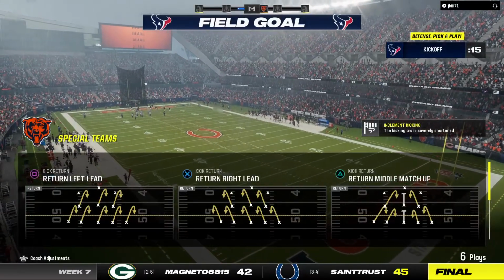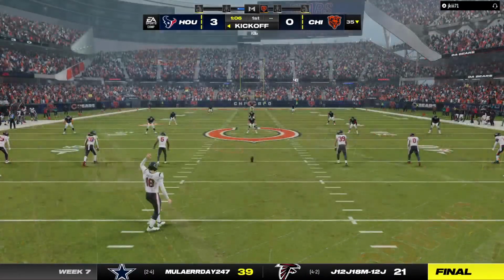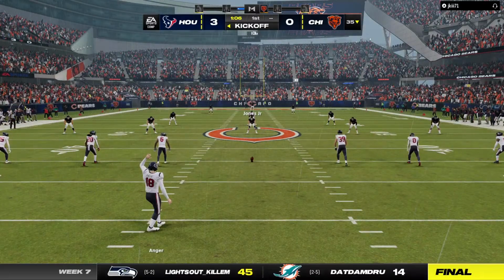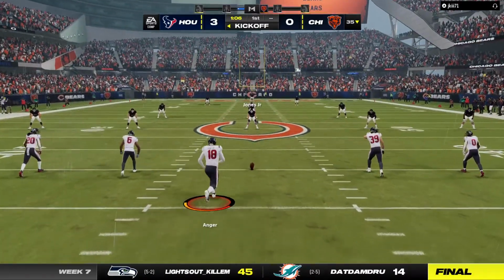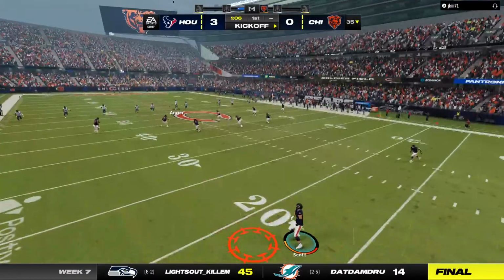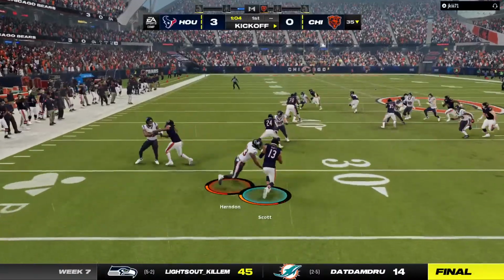So a long drive gets him down inside the 5, but ultimately they settle for just the field goal. And I have to think that if maybe they were a yard closer, that would have made their decision tougher, and I think they likely would have gone for it. But in this situation, they just decided to take the 3, and I think it was a smart move.